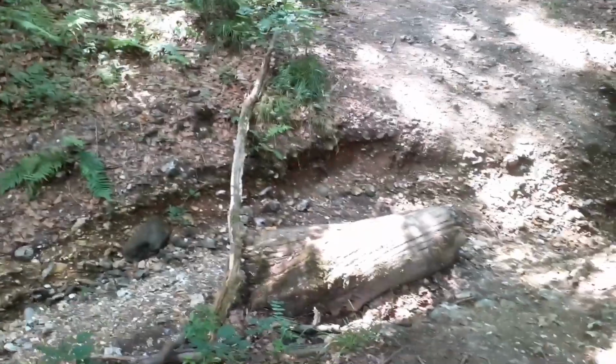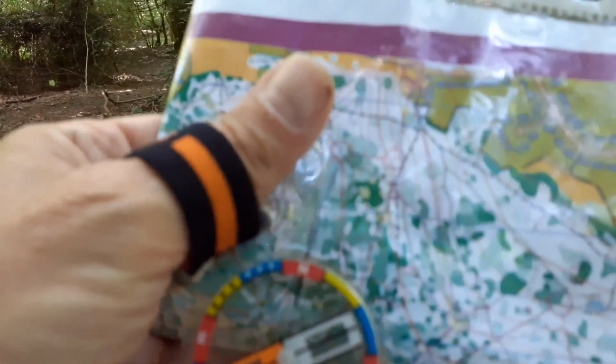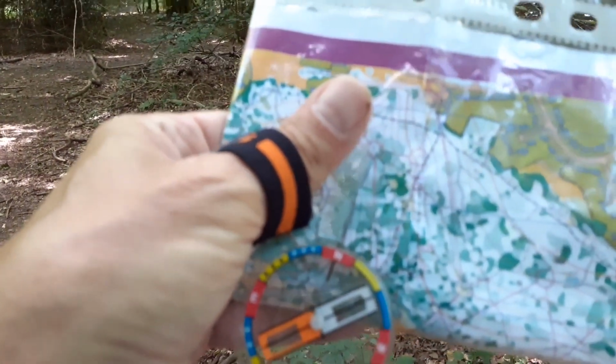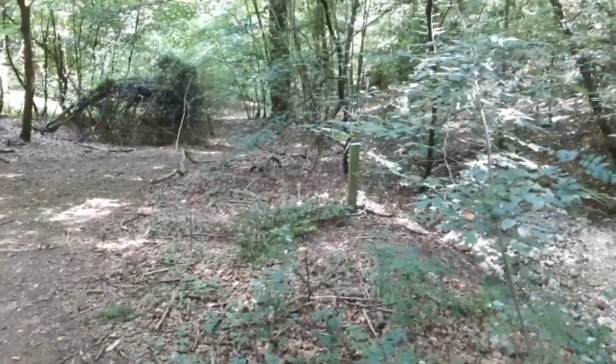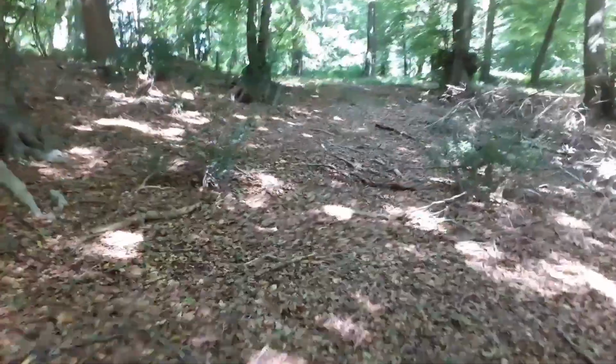Okay, where's it going to go beep? Here, where it crosses the stream. So actually, it seems that the beep goes off at the control feature, which here is the stream crossing over the path, which is just there. So it beeps there rather than where the post happens to be. So that's a little handy tip. Okay, and I can see the post now as well.